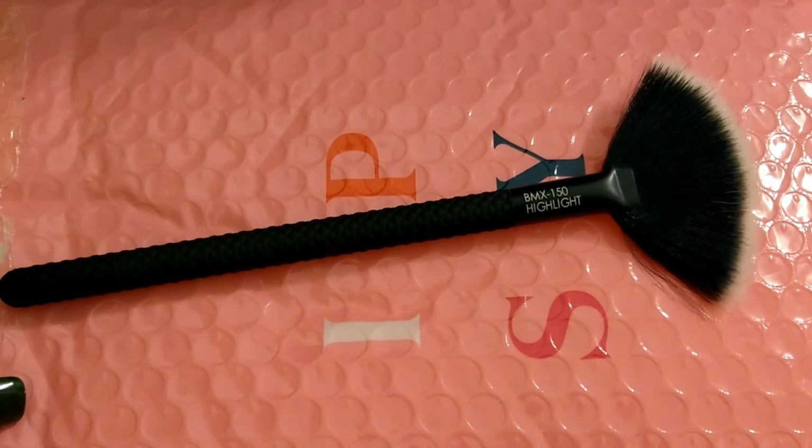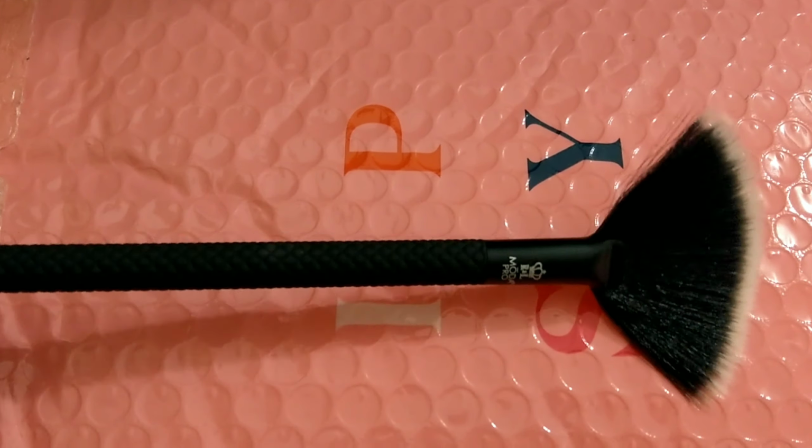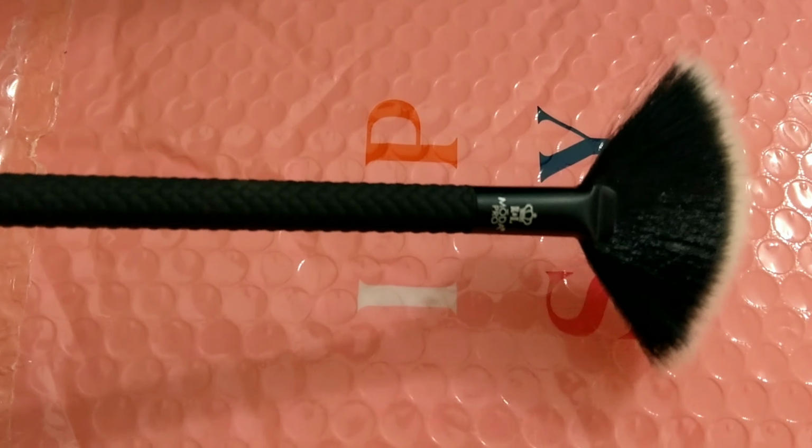Fan brush, you can apply your highlighter with this. It's really nice. I love the black. Moda Pro Fan Brush, and this says retails for $5.99. The synthetic bristles are super soft, no streaky product application. I don't want to read the whole thing for you, that would be boring. But that is so nice. It is very soft. Again, I love it. Always am happy receiving brushes. You guys know that. Can't get enough.